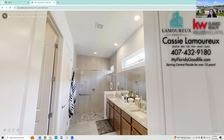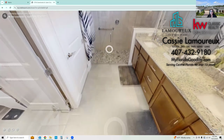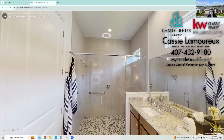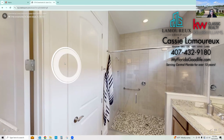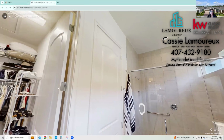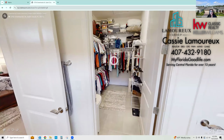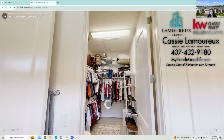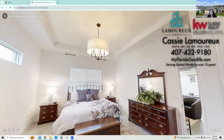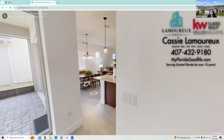So you've got double sinks. You've got this beautiful upgraded shower bottom with tile all the way up to the ceiling. That is absolutely an upgrade. And that's the best way to do it. That way all your wet areas are from ceiling to floor. And then they even added extra shelving in their closet and an outlet here for her vanity. So there's been some additions even in the closet. And again, brand new tile throughout the entire house.